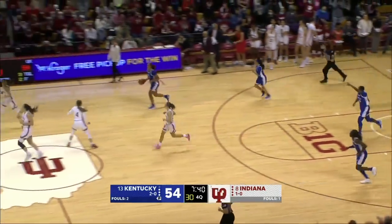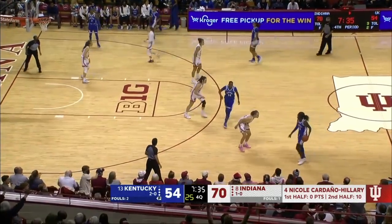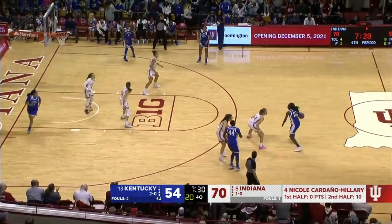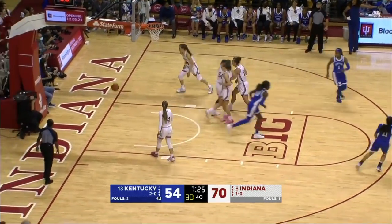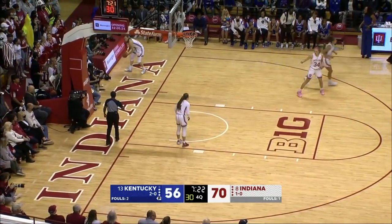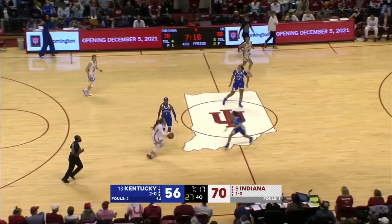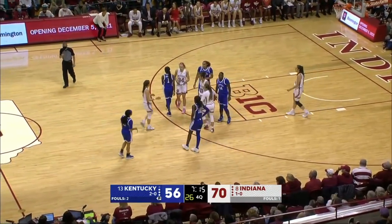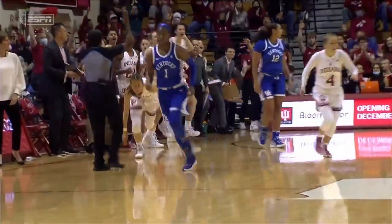Cardania Hillary, she's just picked up where she left off at Butler. She didn't attempt a shot in the first half. Well, she's not supposed to. She is a point guard, and what Teri Moren wants her to do is distribute the basketball. And she said, look, I'll do whatever the team needs me to do, and if Kentucky's going to leave me open, then I'm going to pull the trigger and knock it down.